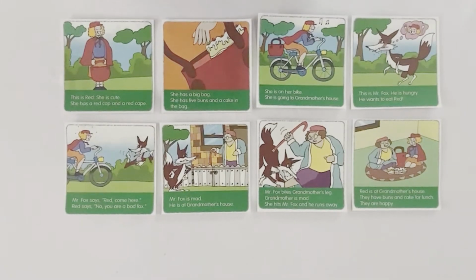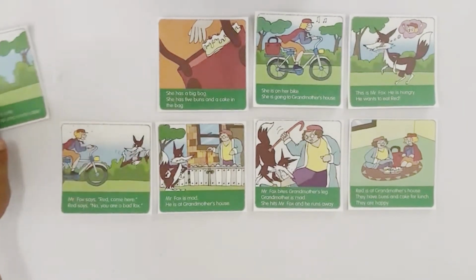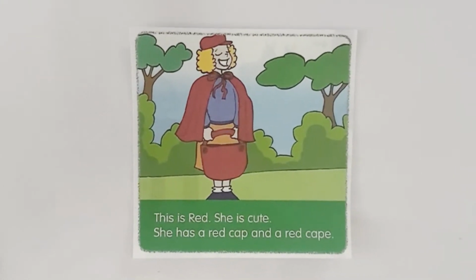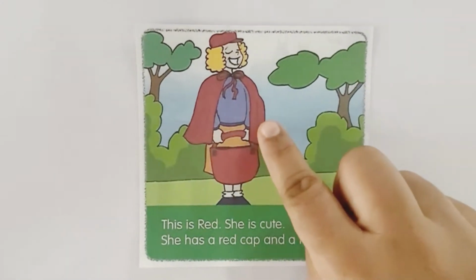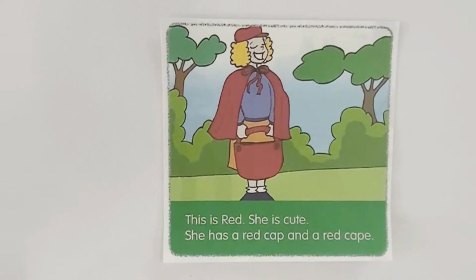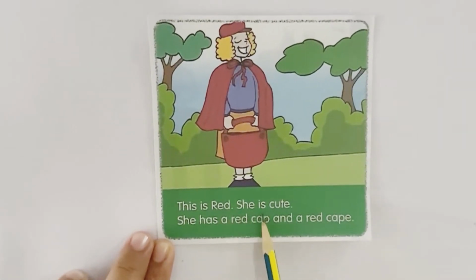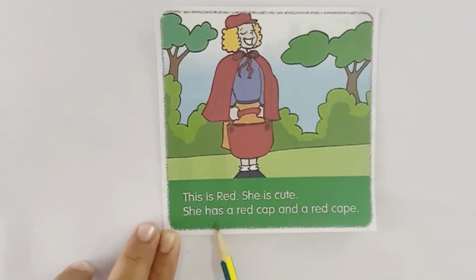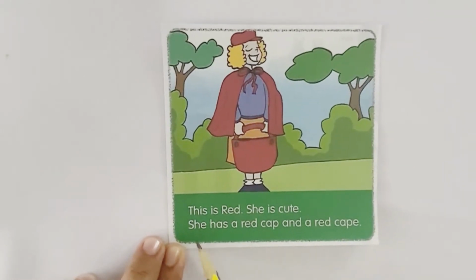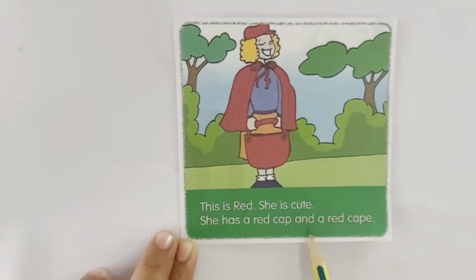So now, let's read the short sentences in our phonics story. So let's start from this. Ooh, what can you see? Yes, you can see a girl, and she is wearing a red cape, a red bag, and a red cap. So let's start reading the story. This is red. She is cute. She has a red cap and a red cape. One more time. This is red. She is cute. She has a red cap and a red cape.